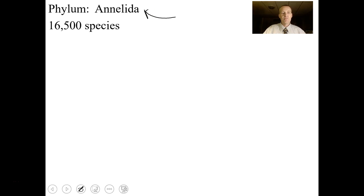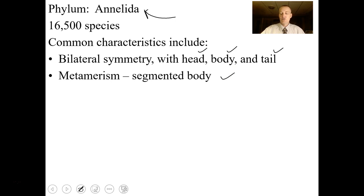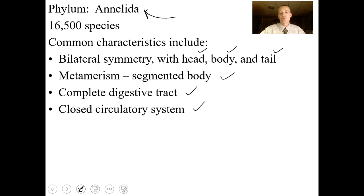And their common characteristics include bilateral symmetry. They have a head and a body and a tail. They have metamerism, which means they have segmented bodies. You also have a segmented body as well. They have a complete digestive tract with a mouth and a separate anus. They have a closed circulatory system, so they actually are going to have hearts pumping vessels, and all their blood-like material will be found inside of blood vessels. They have a true coelom, so they're eucoelomates.